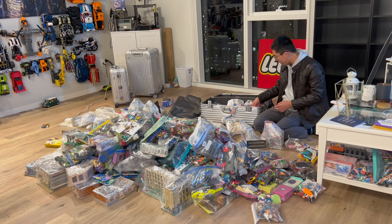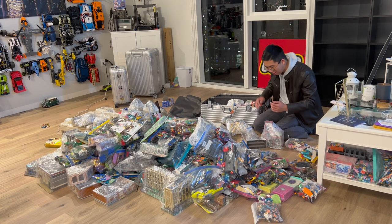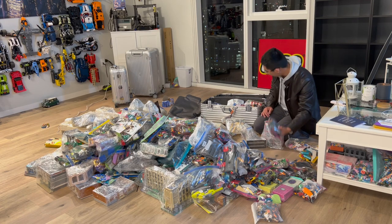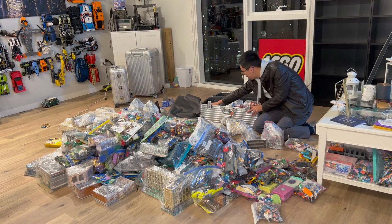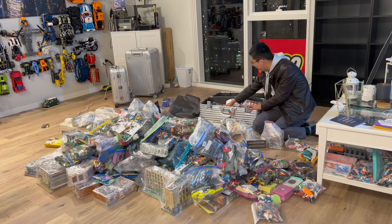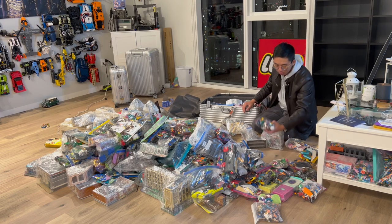It's just a matter of figuring out how we're going to pack each and every little bit into here. So let's see, we've got this right here. The Bionicles definitely are not going to break. That's what I love about Bionicles. You can really throw them around and they are going to be all okay.